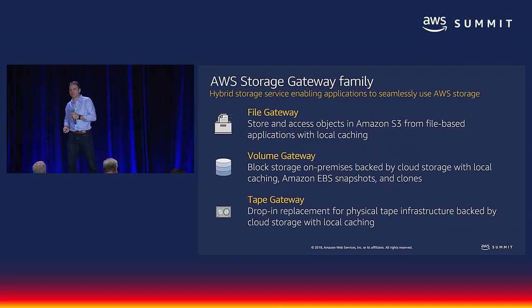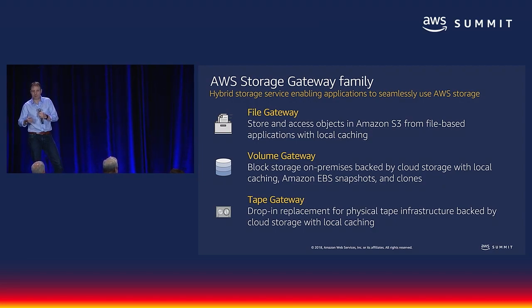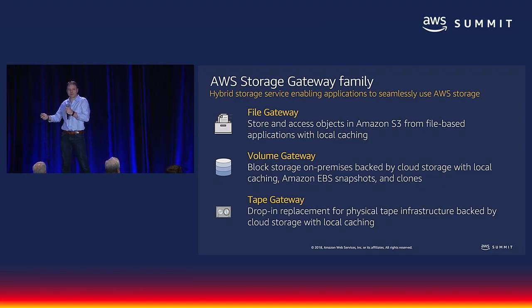We provide 3 types of storage. This is kind of important because there are multiple types of storage out there. We covered that when we talked about the 3 core storage services that AWS has in the cloud. We provide you file storage through our file gateway. So this gives you an NFS or an SMB mount on top of an S3 bucket. We provide volume gateway, which gives you block storage, volumes that surface to your on-premises applications through iSCSI, but the data is all stored in the cloud. You can access it as snapshots, EBS snapshots.